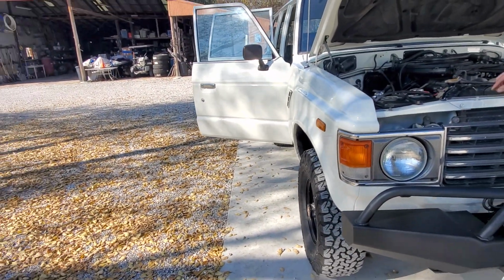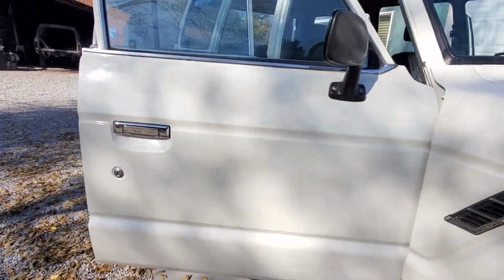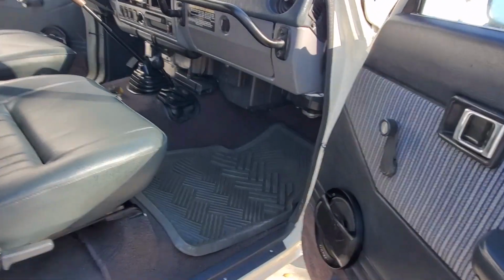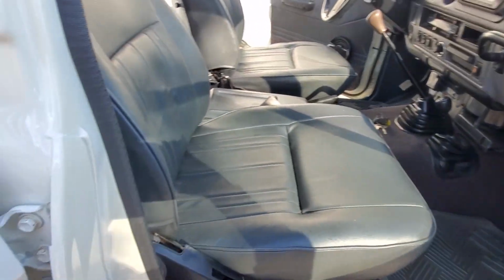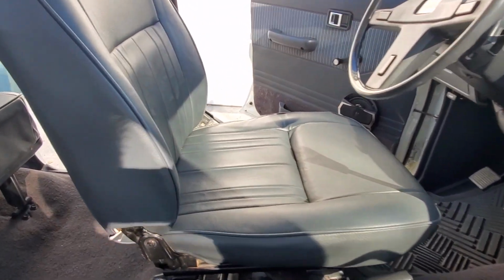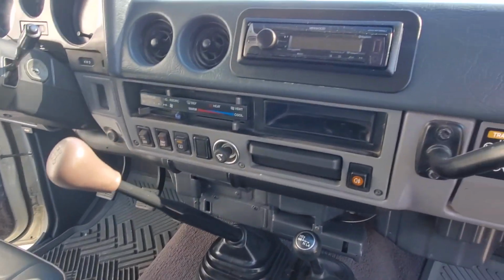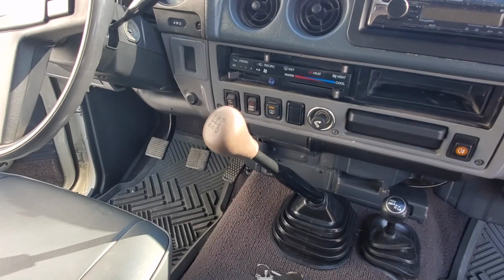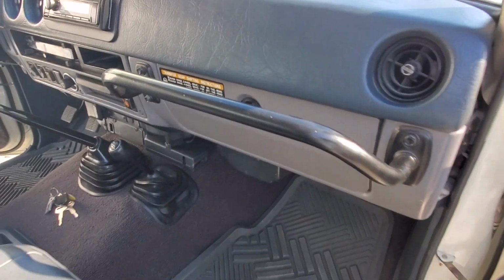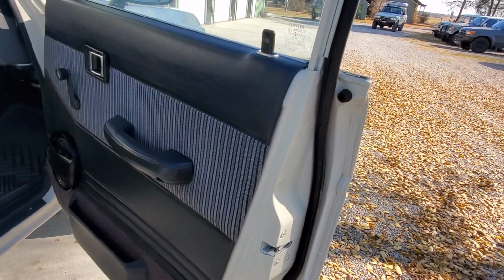Let me show you the interior. The seats are done in a marine grade vinyl, which is very pliable. It's not the old hard vinyl that your grandfather used to have. And this has got the 5-speed in it. It's got the H55F 5-speed tranny. Really runs nice. Nice stock door panels.